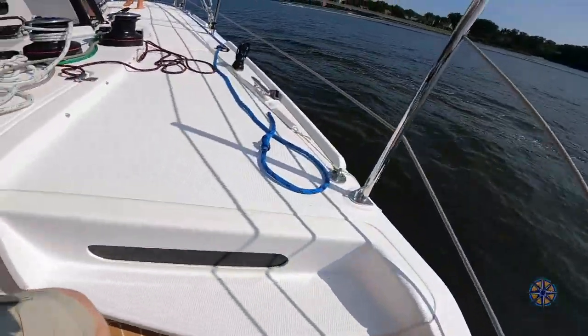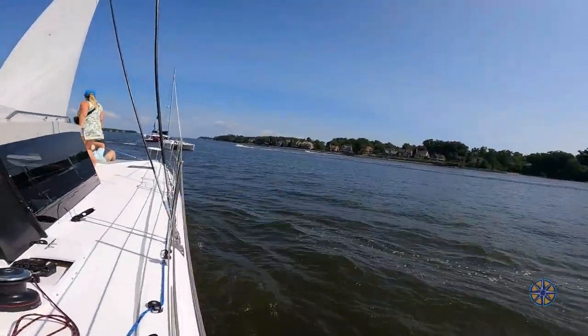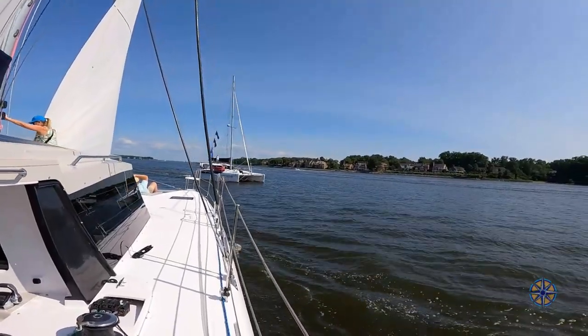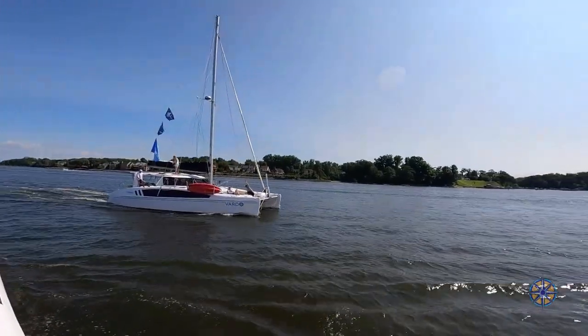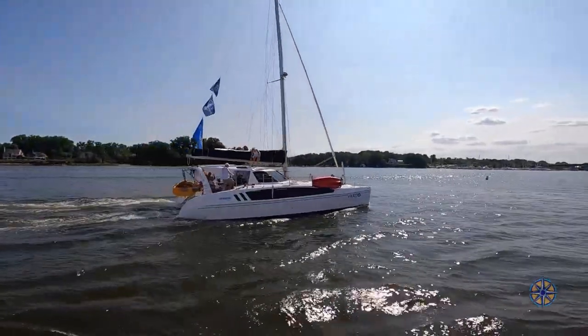Let's check out the deck. Notice that all ropes and rope lines are underneath the deck. Nothing to trip over or step on. Whoa, here comes a very nice boat. This is a Seawind 1260, of course. Hey, Captain Mike!